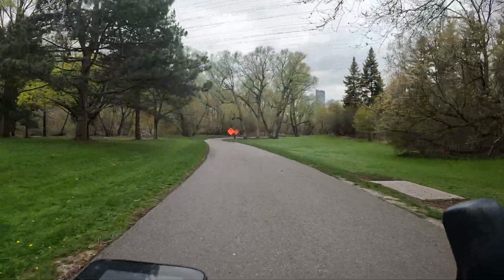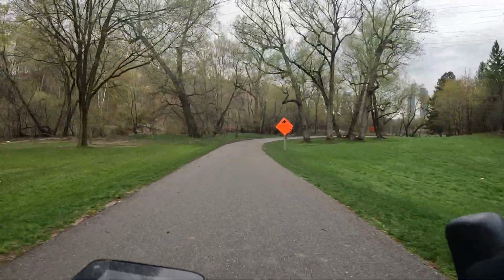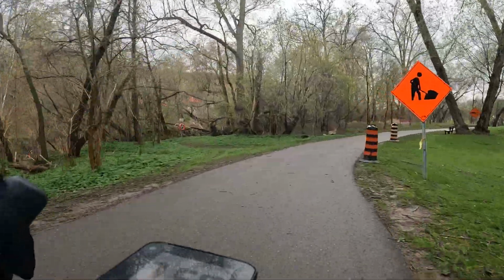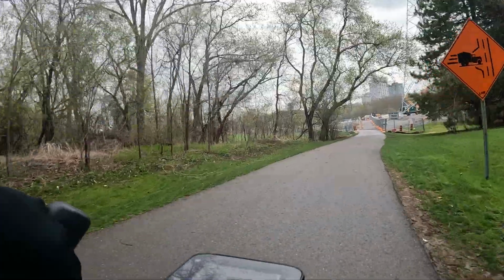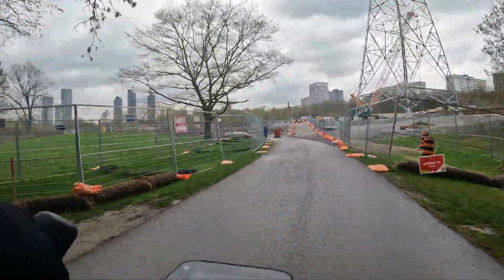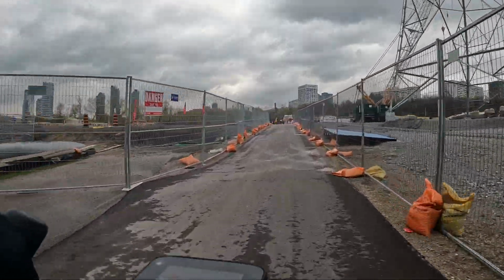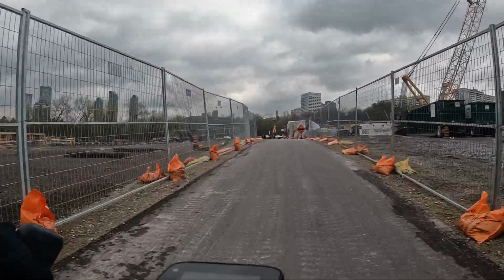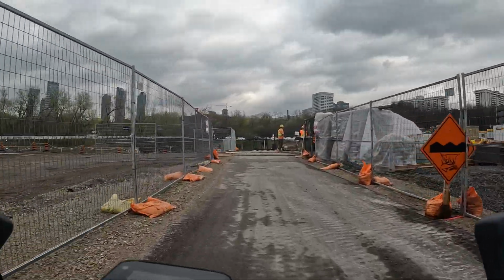My plan is to go up here to Edwards Gardens, then east out to Bud's place, then down to the lake, and westbound home. Okay, so this is kind of new. I don't know how far I'm gonna get here, but this was all trees, all bush, until this started.